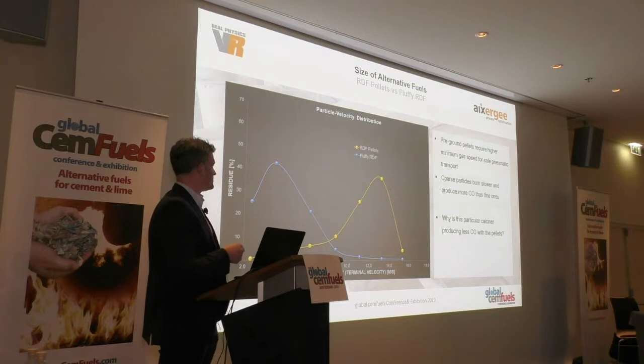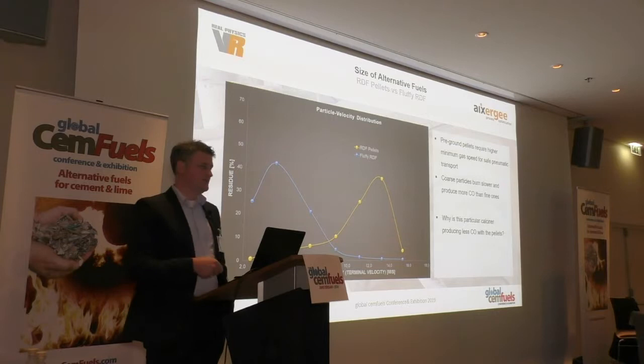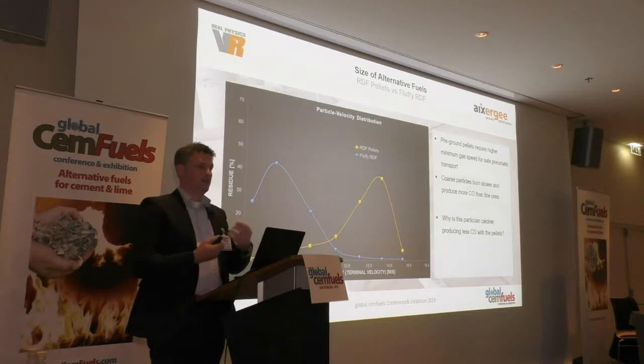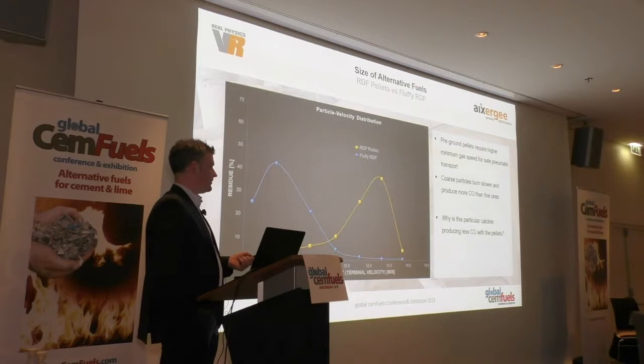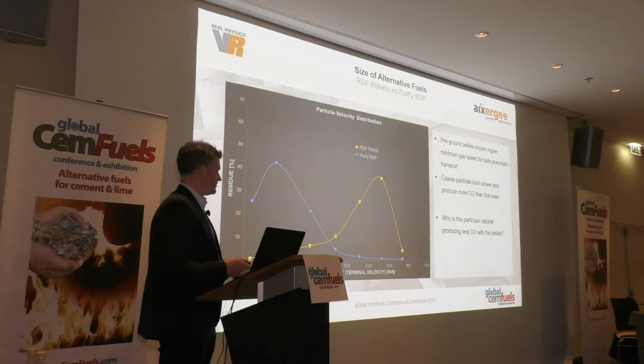What we can see is that most of the fluffy RDF can be transported with a speed of less than 8 meters per second, while the pelletized or pre-ground pelletized material requires mostly more than 10 meters per second. Not surprising, we have seen the pellets, they are much bigger than the 2D particles, but it has proven our assumption that the pellets must be more difficult to carry. And still we believe the coarse particles burn slower, so there is still the question: why is less CO produced in this particular calciner if we insert the pellets?